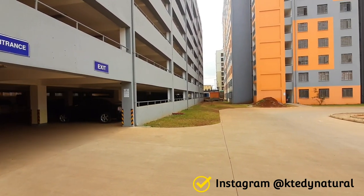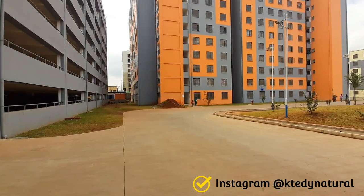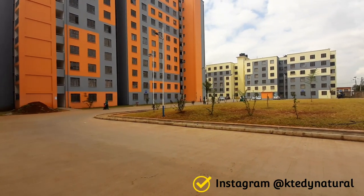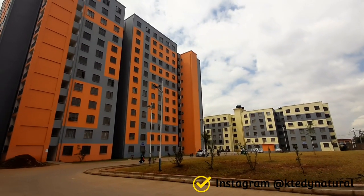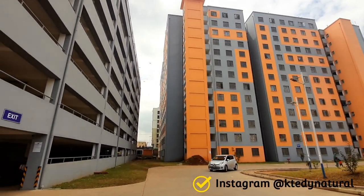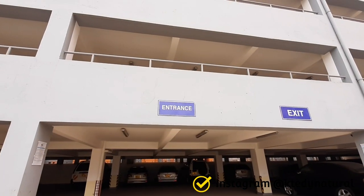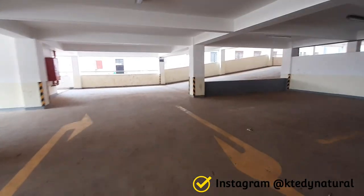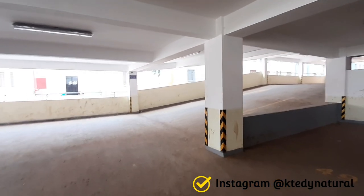We are gonna explore the multi-level parking area, but on the rooftop area there's a basketball court and a tennis court. So if you're a tennis or basketball enthusiast, this is a fantastic place. You might want to consider this place if you're house hunting around Park Road. So yeah, definitely consider this place. This is the parking area. There's ample parking. We are gonna explore just the first level because it's all the same all the way up.